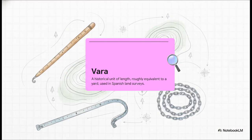What about option 1, the vara? Well, the vara is actually a legitimate historical unit of length. It's roughly equal to a yard, and it was used heavily in early Spanish and Portuguese land surveys. If you're ever out surveying property lines in places like Texas, California, or the American Southwest, you're absolutely going to run into the vara in historical land grants and deeds. It's a foundational measurement out there. So confirm it as a unit of length and eliminate option 1.